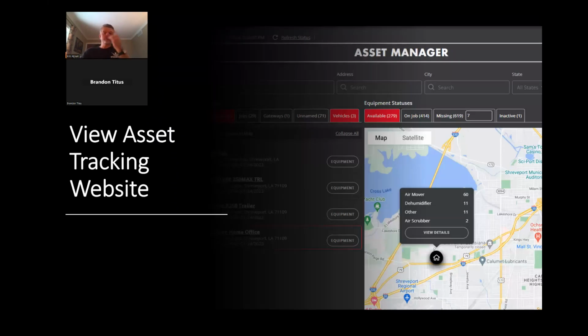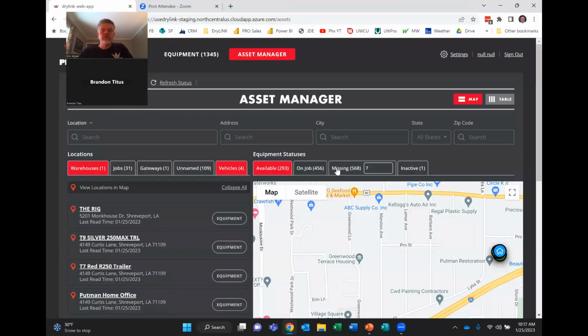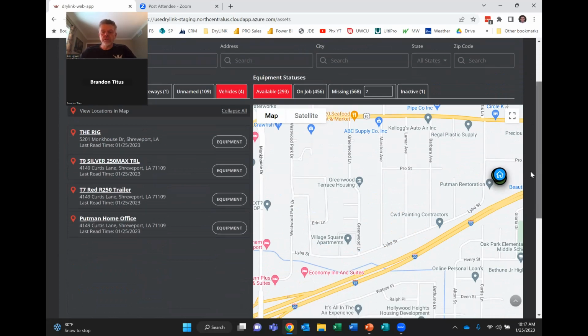Okay, so now I'm going to switch to the live website. Now, this is not complete yet. However, it has enough to show you. What I don't have is the list view. So here is that same company. This is a live view, and you can see that we have the warehouse and 3 vehicles.